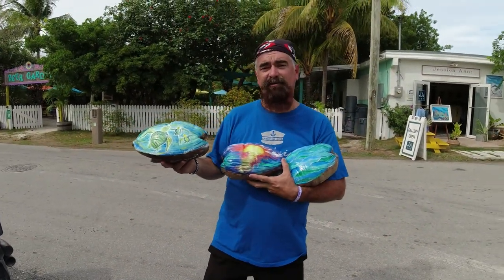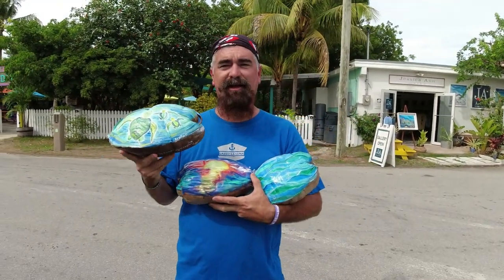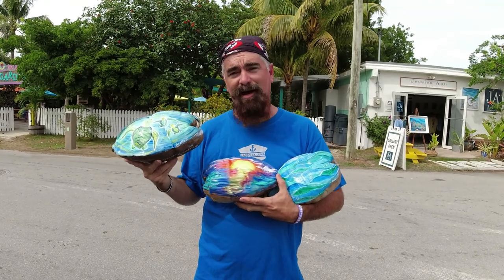And Araña is the artist. Araña is a local artist, lives here in Islamorada, and she's the one that paints these coconuts. And I'm the husband, and I drop them.